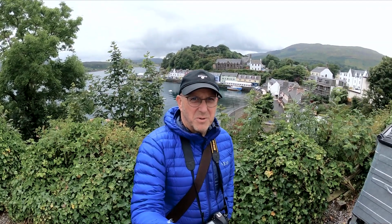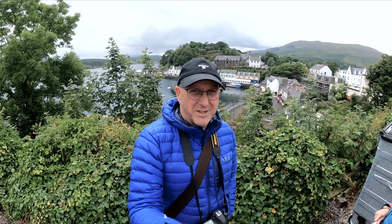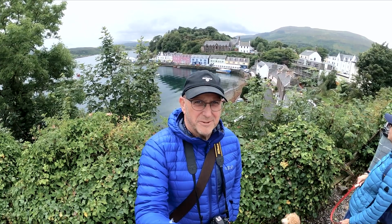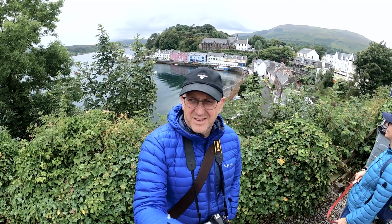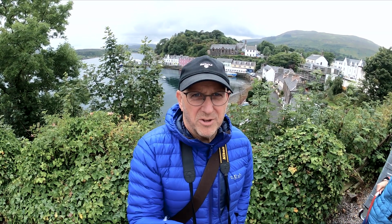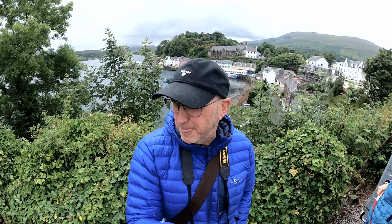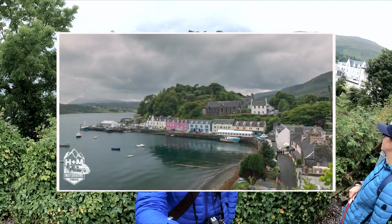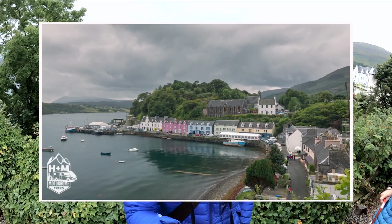So we parked the motorhome in the motorhome area and had a walk around Portree, and you can see behind me some cottages that are multicoloured and are very much like what you saw on Tobermory, but not quite as impressive, but same sort of thing really. It looks quite nice, little places, Portree, apart from the gin shops, of course.